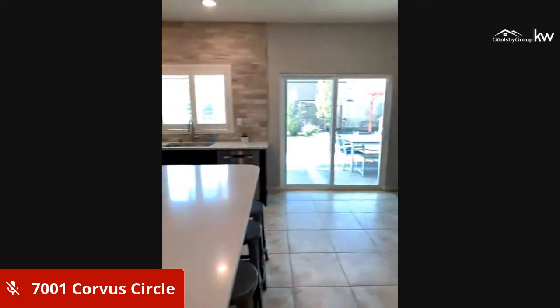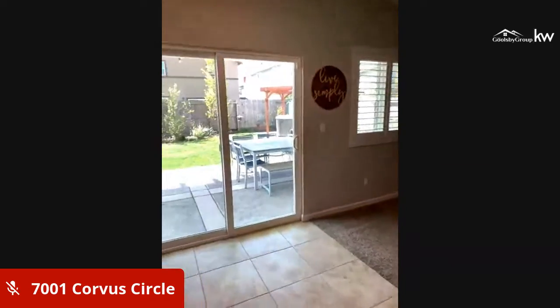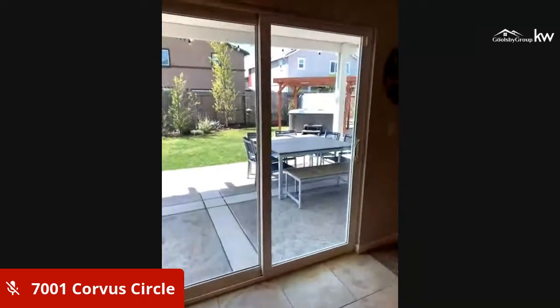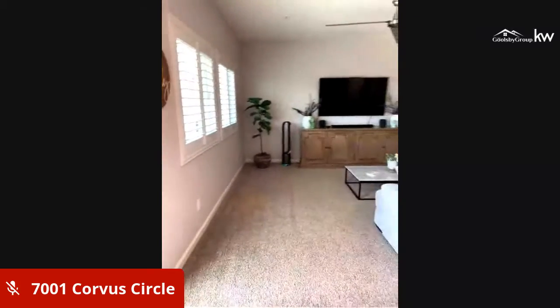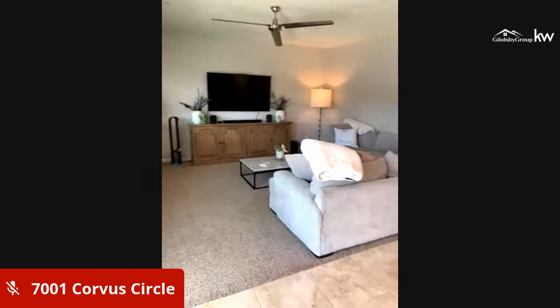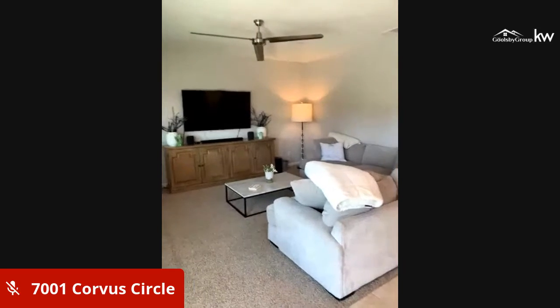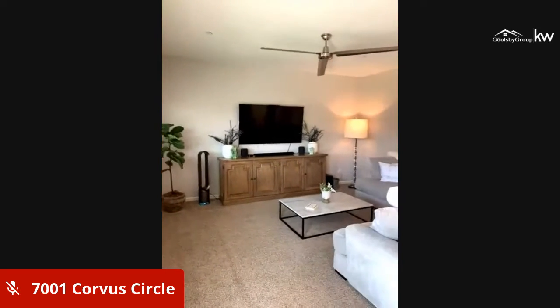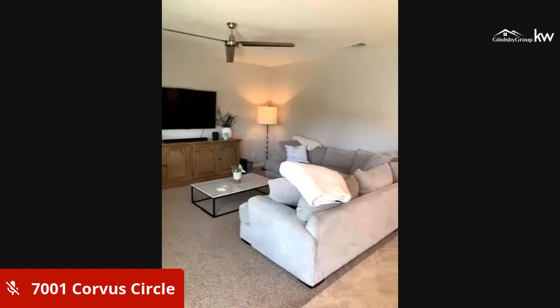So that is our kitchen. Kitchen looks out onto the backyard as well as the family room. So let's check out the family room. Double windows, plantation shutters for a lot of natural light. You have the modern fan. Love that fan. I'm a huge fan. And carpet flooring in the family room for comfort.